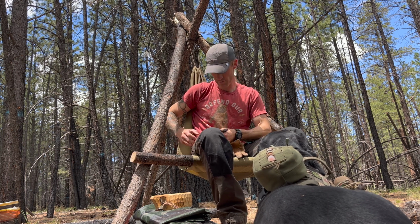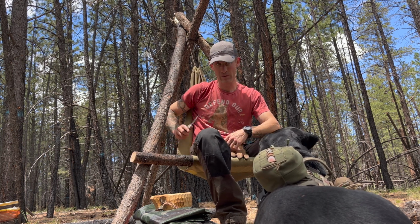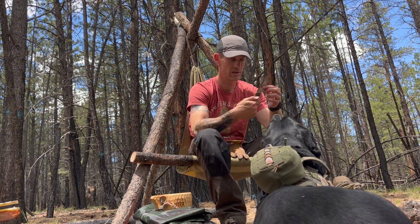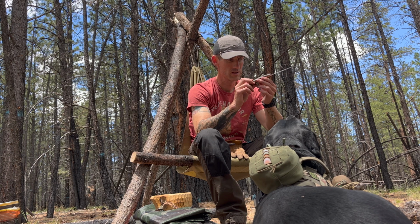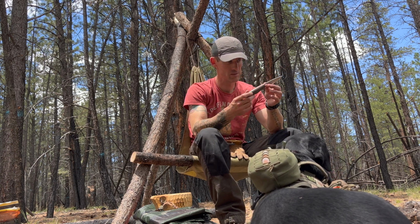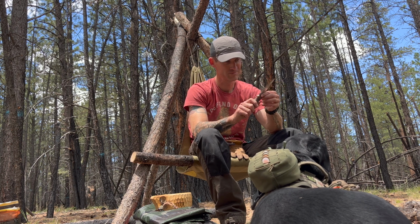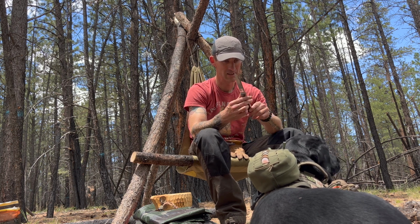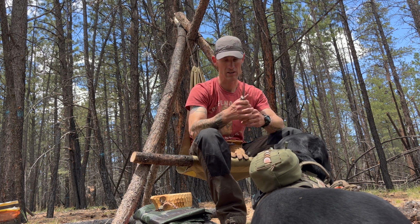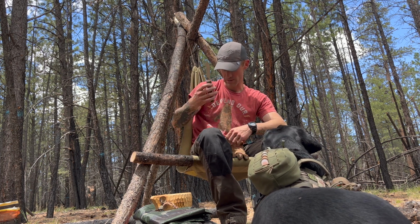Next, on my hip, is a fixed blade knife. This has been the one of choice. I have a few. This is my Adventure Sworn. This was a big splurge buy. I still love this thing, and I try to use it but not destroy it because it was expensive and it's really nice. But always a good fixed blade knife with a 90-degree spine so you can strike a fire steel. So that's something that is always with me.